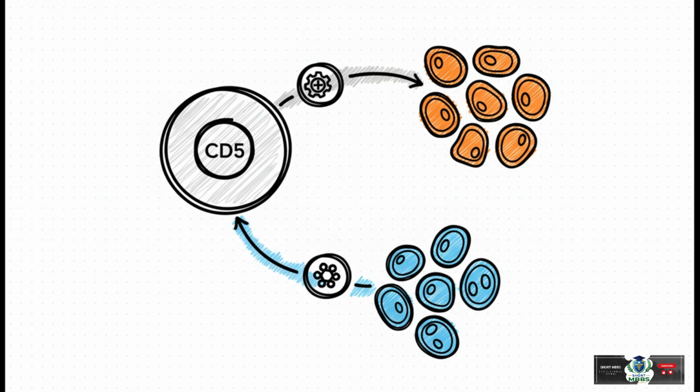It's all about the tiebreaker. For mantle cell lymphoma, you look for cyclin D1. For CLL, you look for CD23. That's how you tell these two cousins apart.